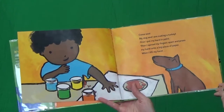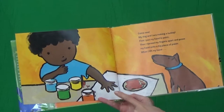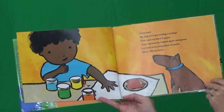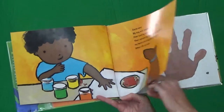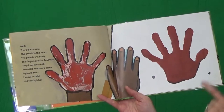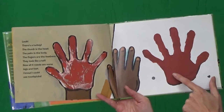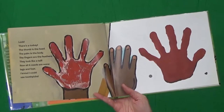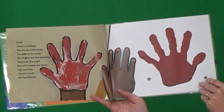Come see, my dog and I are making a turkey. First, I put my hand in paint. Then I spread my fingers apart and press my hand onto a big piece of paper. When I lift my hand, look, there's a turkey. The thumb is the head. The palm is the body. The fingers are the feathers. They look like a tail. Now, all it needs are some legs and feet. I know, I could use toothpicks.